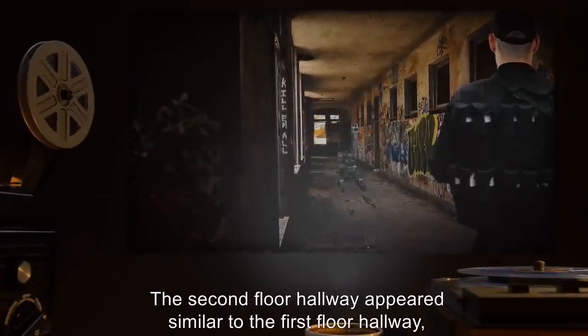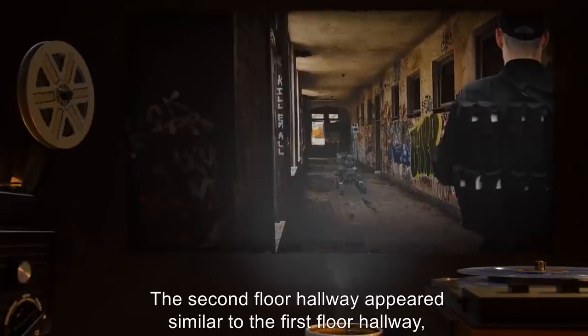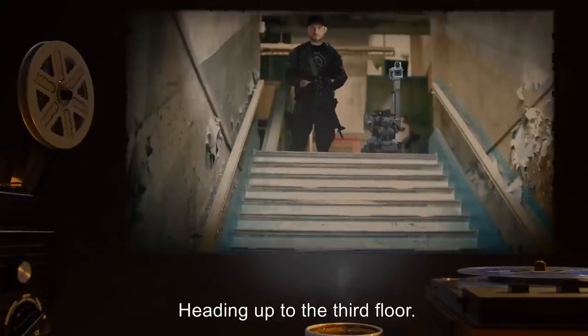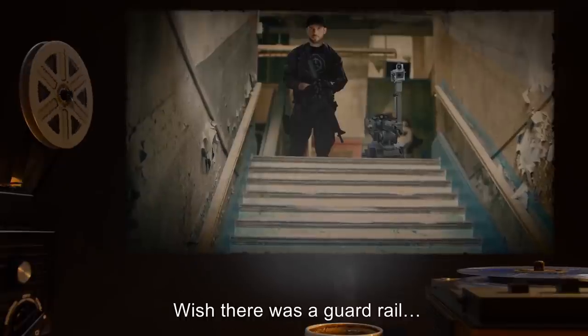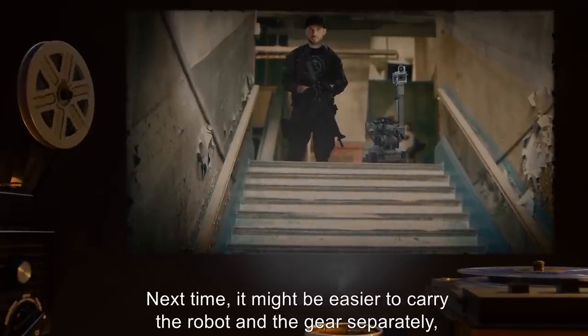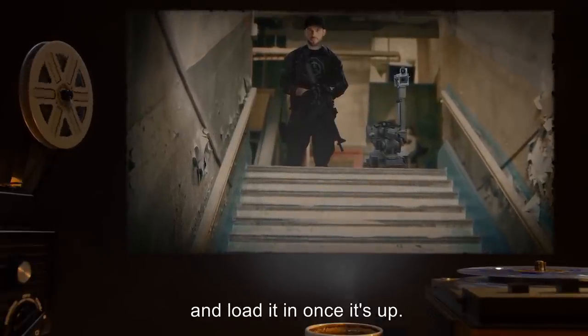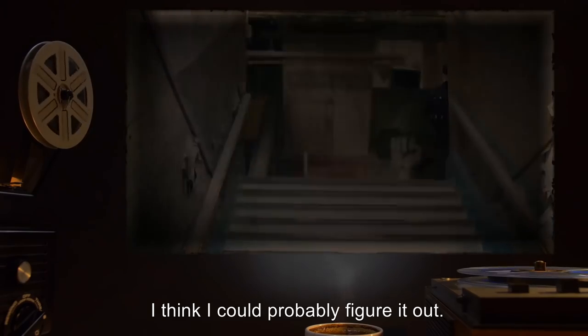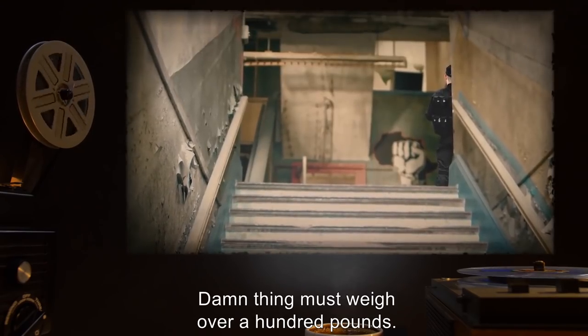The second floor hallway appeared similar to the first floor hallway, though with less debris. I've caught my breath, heading up to the third floor. Wish there was a guardrail. Next time it might be easier to carry the robot and the gear separately, and load it in once it's up. The gear is pretty idiot-proof. I think I could probably figure it out. Damn thing must weigh over 100 pounds.